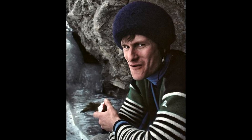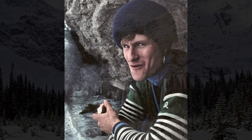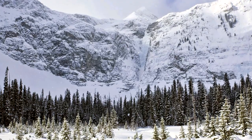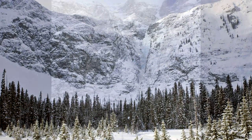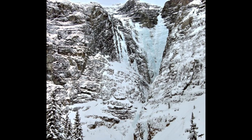Another great waterfall ice climber of this era was Laurie Skreslet. Born and raised in Calgary, he became devoted to the sport and pioneered two fabulous waterfall ice climbs: Helmet Falls in 1976 with Robbie Mitchell, and Whiteman Falls in 1979 with Dave Wright.